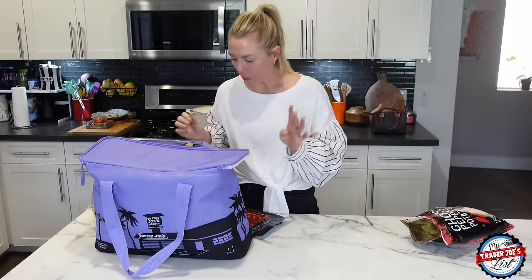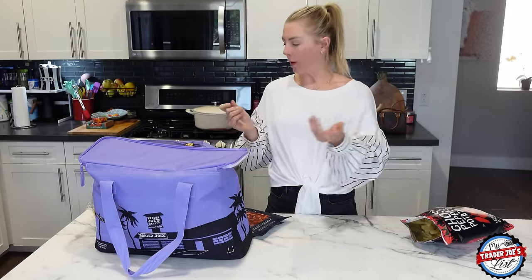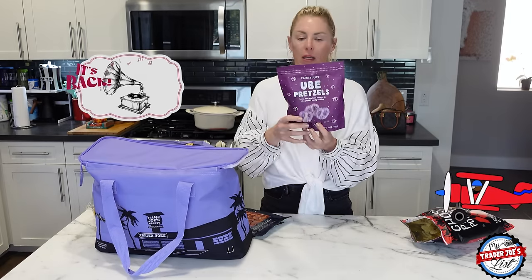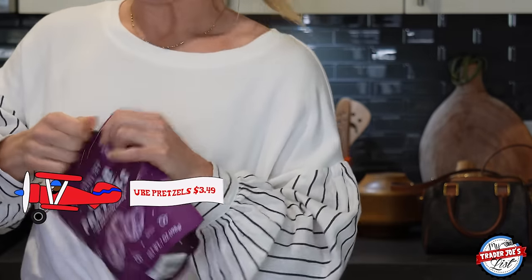Okay. Those are good. Some of you are here to see the ube item since this is an ube haul. Let's do an ube item that's back. The ube mini pretzels are back. If you have not had these, you guys gotta go try them.